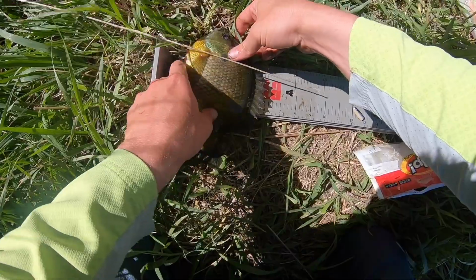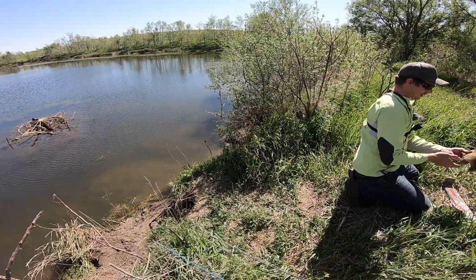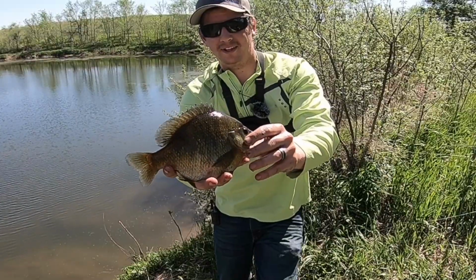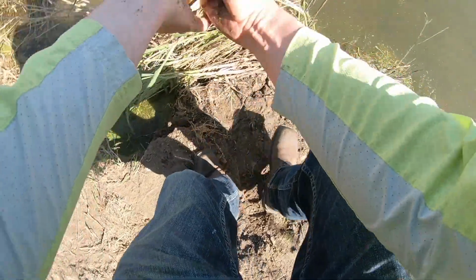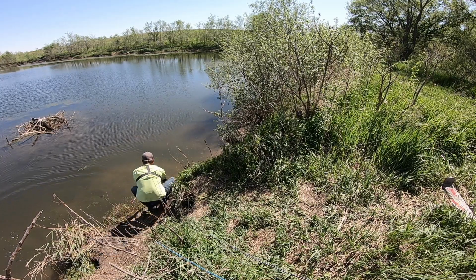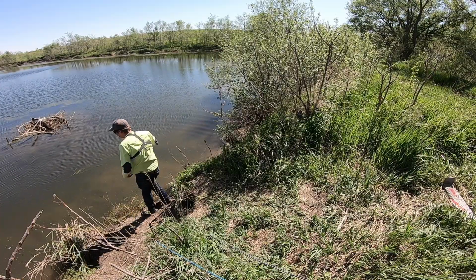Probably 5.5 top of fin to belly. He poked me pretty good. See if I can hold him out for a nice pick. I don't know if we'll catch another one this big. Nice. There he goes. Holy smokes, that was a terrible release. But them are the ones we're looking for.